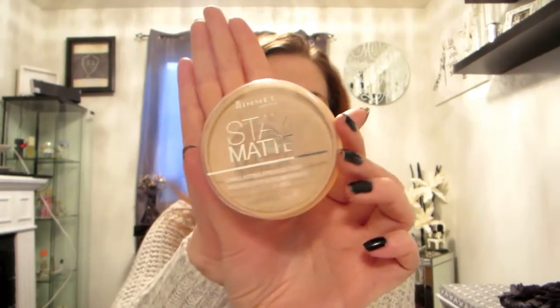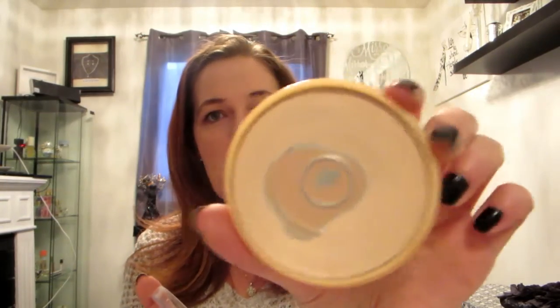Now, a little bit different. It's still a translucent powder, but it's pressed. I find that this is great, and you'll see, because I've hit pan on this, I use it quite a bit, the Rimmel Stay Matte powder, pressed powder. I use this as well for my pressed powder to fix my makeup, and look at that, I've hit pan. Like, this stuff is great.